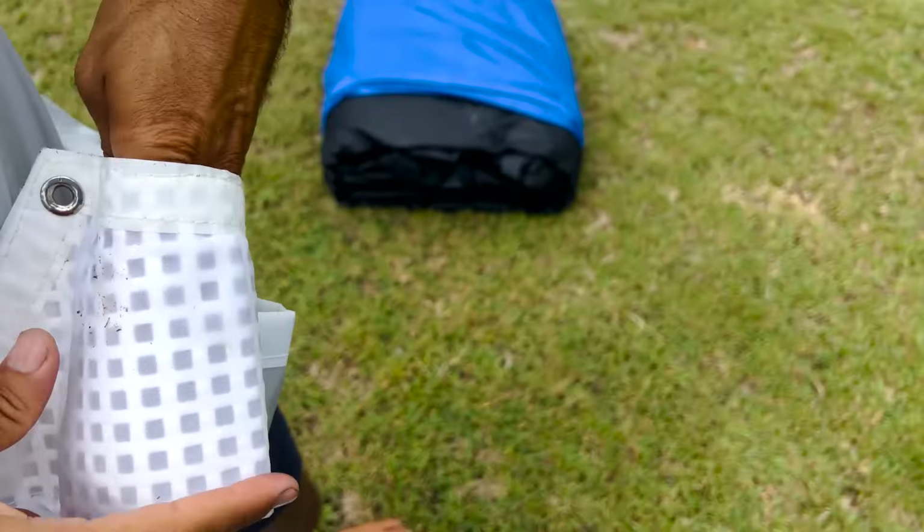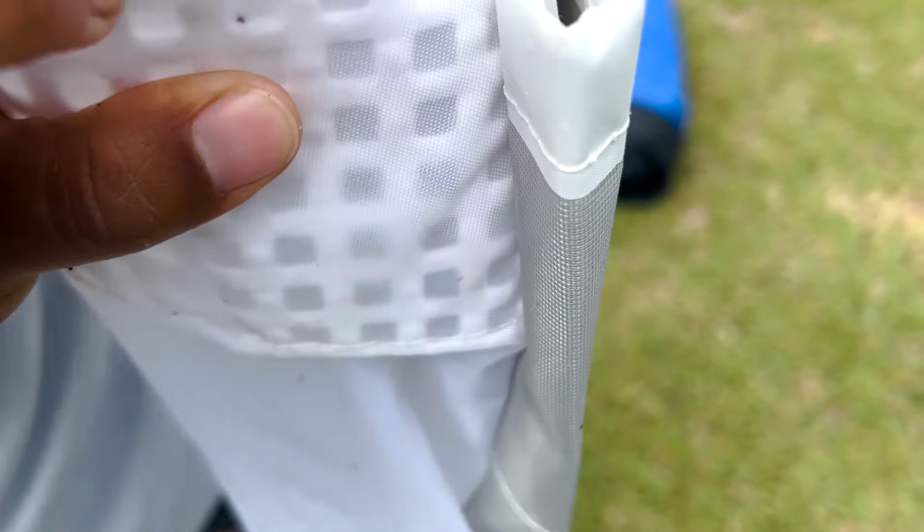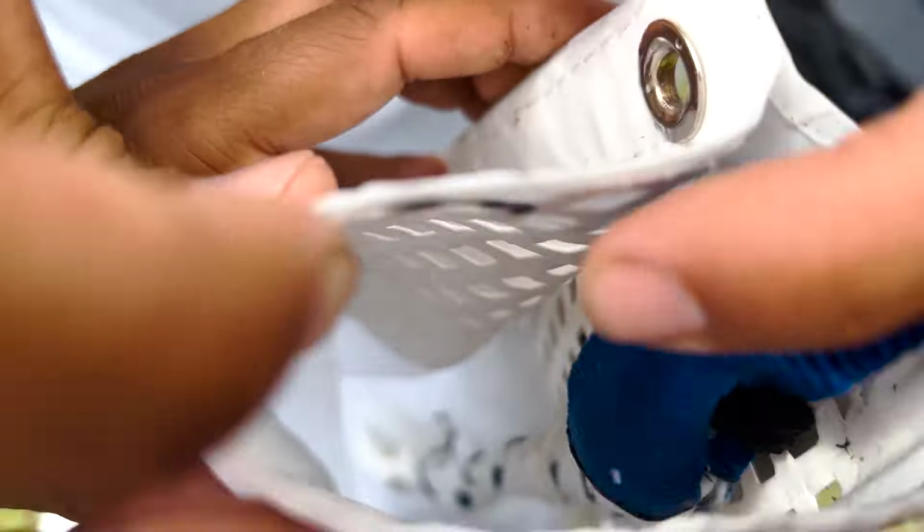Now that it's all scrunched up, we gotta scrunch it even more because we gotta get to the soft shackle, and that's what the head of the sail is gonna attach to. Do you see it? Mm-hmm.